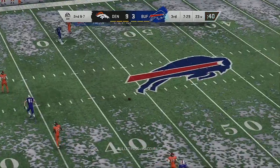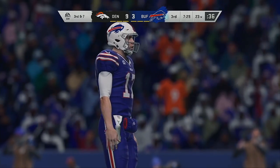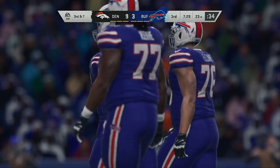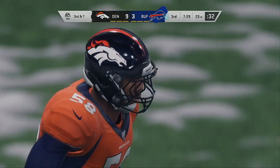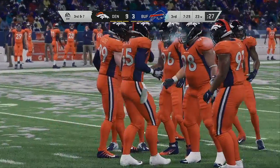Throwing now is Allen. Throwing middle, but it's incomplete. Cole Beasley, the intended target. But now it'll be third down. They expected, they needed him to be sharp coming out after the half. Unfortunately, he's missed his first 3 throws.